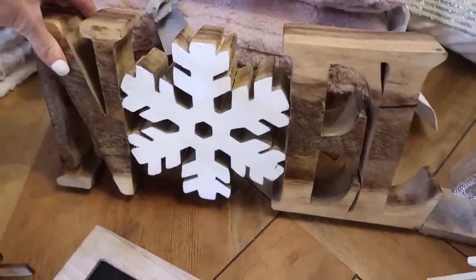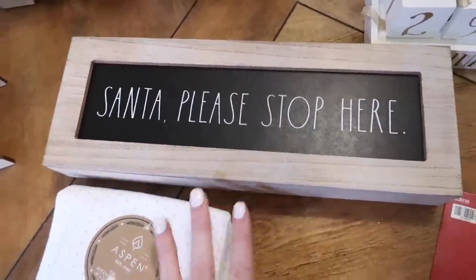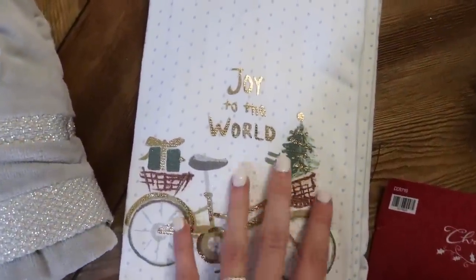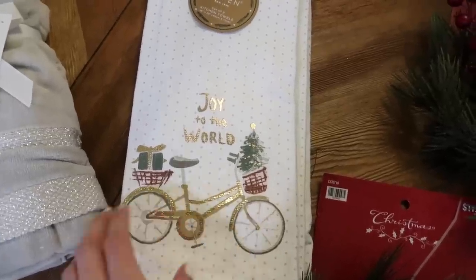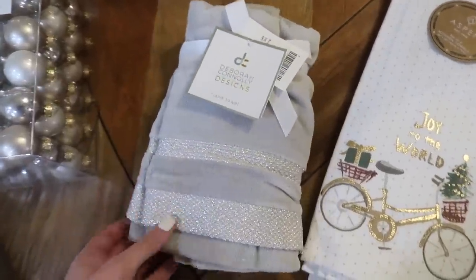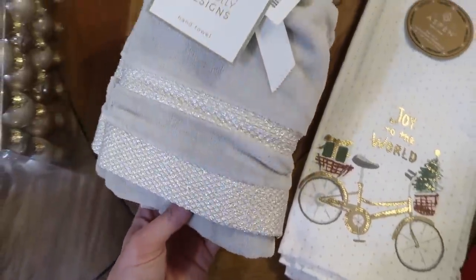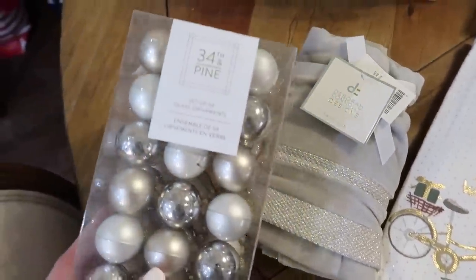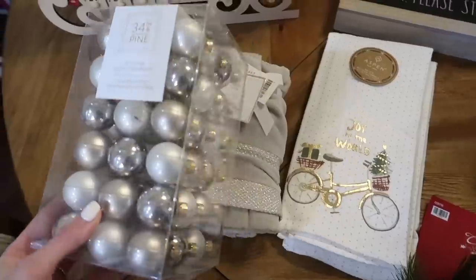I got this sign that says Noel. This sign, Santa, please stop here. And then I got some hand towels for our kitchen. All the tones that I'm gonna put throughout our house are in this towel, so I thought this was perfect. And then I got this really pretty hand towel for our downstairs bathroom. It's silver with shimmer in it. And then I got these from Home Goods as well to fill vases. I don't know what I'm gonna do with them yet.